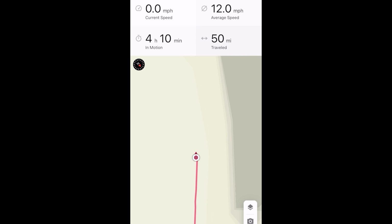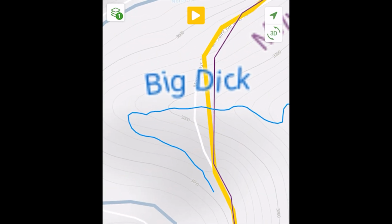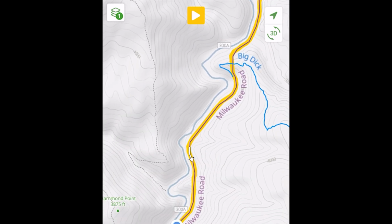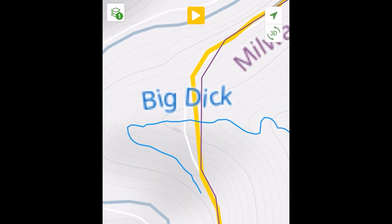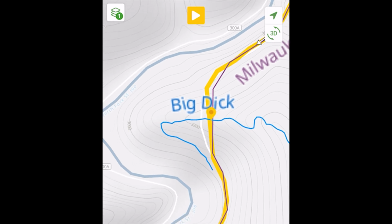But I missed my turn. I wanted to get up here to this trail right here, and I missed it. I'm down here. We got our 50 in. There's no choice but to make it back to the car at 100 miles. But I want to come back here because I think there's a trailhead here, and I'm going to see if I can't navigate to that point. Let's see if I can get to it.